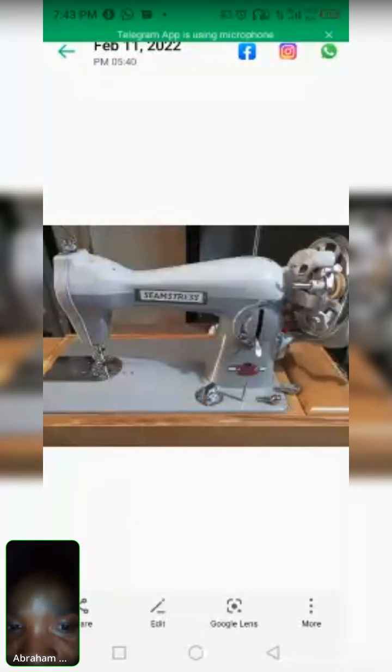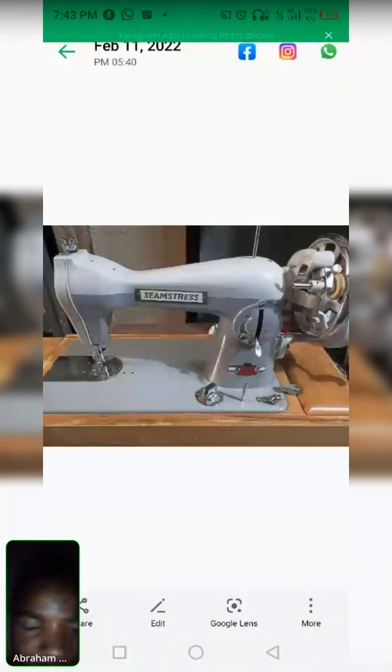They are built to be rigid. So this structure is very important to the mechanism of your sewing machine. Many people don't know it.